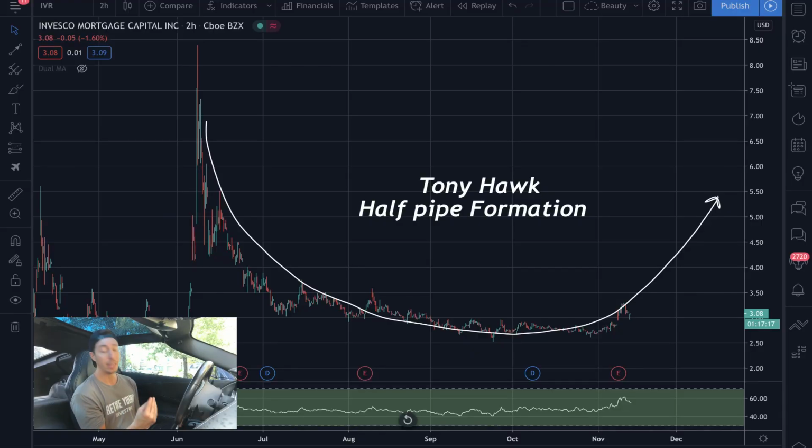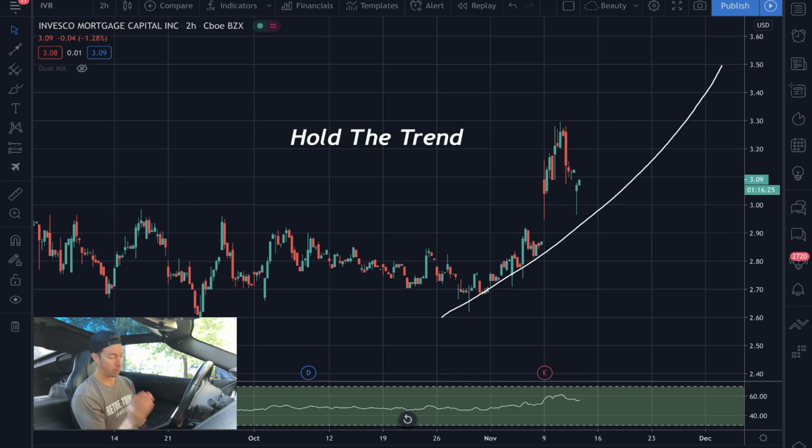So, looking at this chart, I can instantly see that this is the Tony Hawk half pipe formation. This is one of my technical indicators. It just comes down and it heads up. Think of a skateboard. Anytime you see this U swoop, the skateboard drops in, rides down. It doesn't just end. It doesn't fall lower. It goes up. It's a half pipe formation. Here's our trend line of the half pipe formation. It needs to hold this trend to make it a half pipe formation. It hasn't formed yet. It's not a guarantee.